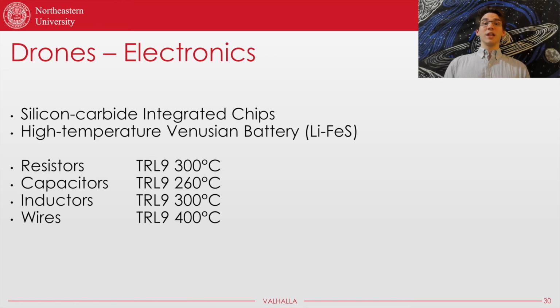Advances in high-temperature electronics will be crucial for this mission. Currently, silicon carbide integrated chips are very promising and are TRL-5 for Venusian purposes. A lithium ferrous sulfide molten salt-based battery serves as the main battery for these drones, which has been prototyped and tested at 500 degrees Celsius. TRL-9 high-temperature electronics and components are not yet at the desired temperature range, but continued development over the coming decade will bring them to what we need.